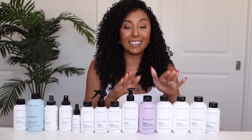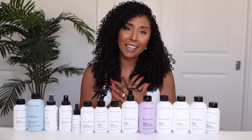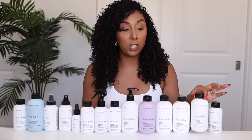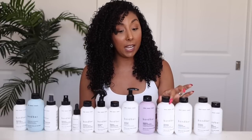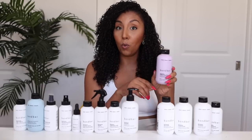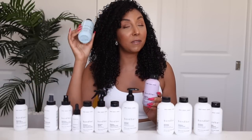But as you guys know, I've already fallen in love with the original products, but now the fact that they put the word curly on the bottle, it just feels like it's for me. For us. So let's talk about what we have in the collection. We have the bonding pre-shampoo. Then you have the bonding shampoo. Then you have the bonding conditioner. We have the bonding recovery if you've really got some damage. And we've got the bonding purple shampoo if you have blonde hair. But now, one of the new ones that they dropped is a blue shampoo for those of us with brown hair. Now the brunettes get some love.